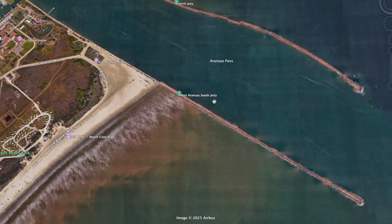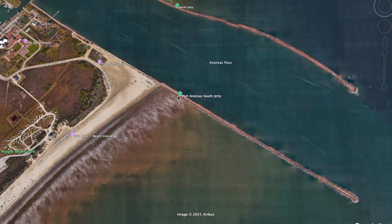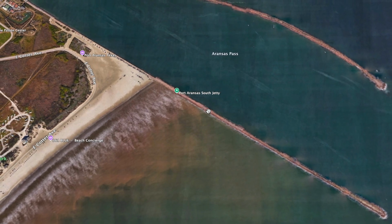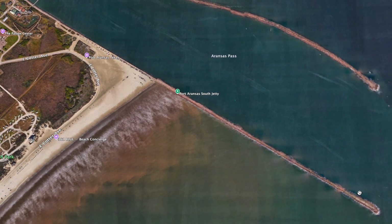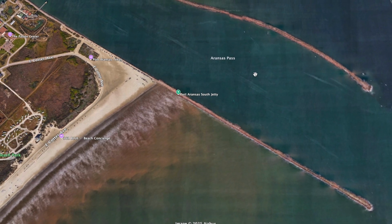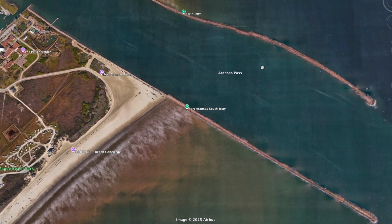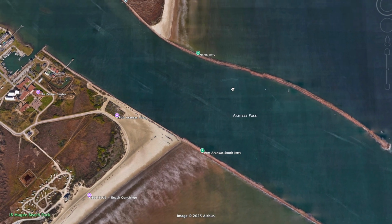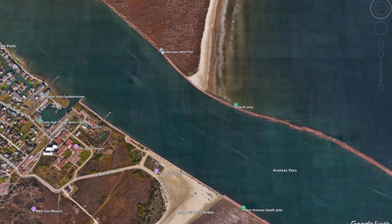We were standing about right in here somewhere when we were filming out there on the jetty, but this gives you a little bit more of a visual of how long this is. When I looked across and I saw there was another jetty, the North Jetty, that was across the way that is not free. This is the North Jetty. I also said on the North Jetty that you would not be able to see it by camera, but there was a Fisherman's Wharf Pier. Here it is labeled right here, Fisherman's Wharf Pier.